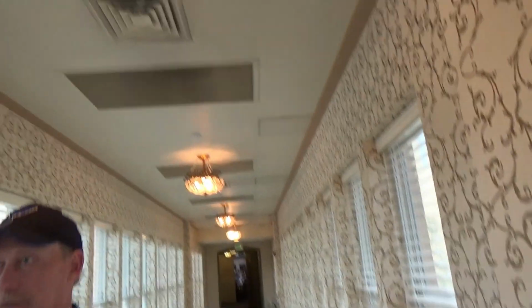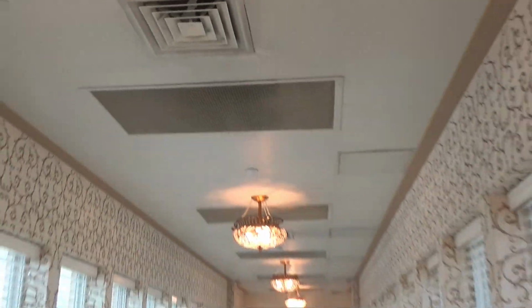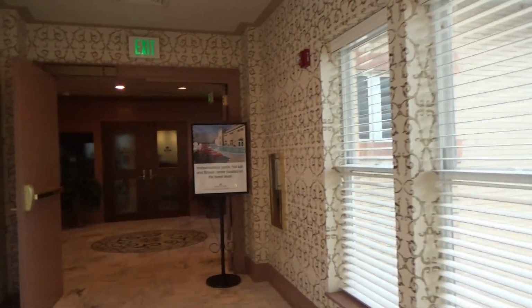Okay, so this is the walkway to the spa. I have to show you these chandeliers. And they're all down a row. And then look at that wallpaper. It's even raised, isn't it, Stan? Yeah. Feel that? It's almost like it's fabric instead of wallpaper.